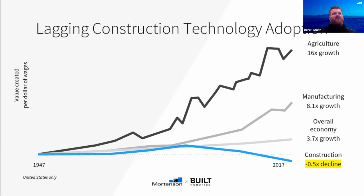And right now, it is a really exciting time for the construction industry because of this huge influx of new startups and new investments into developing new tools. It's really changing how we're going to work and the future of how we're going to work.